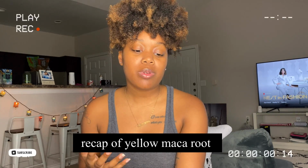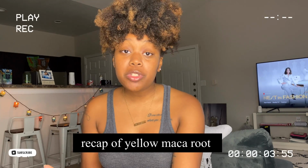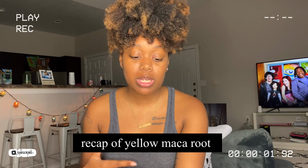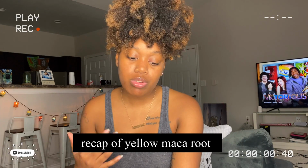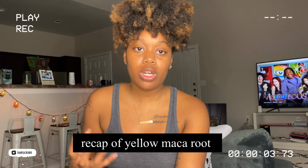Yellow maca root is most common and affordable because it's most harvested. A lot of athletes and people who are trying to gain weight or gain muscle use it because it helps increase strength, gain muscle, boost energy, and improve your exercising, because it gives you a boost of energy.